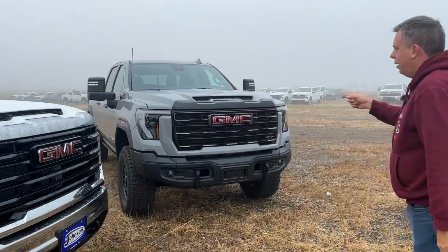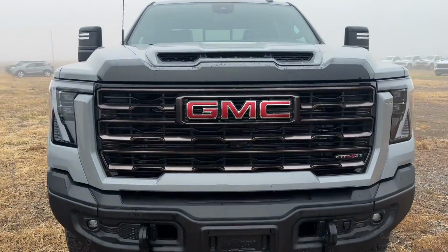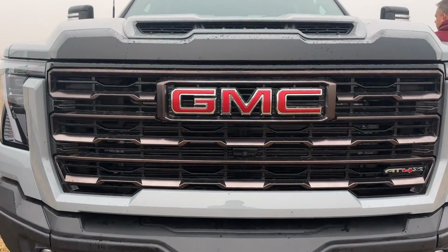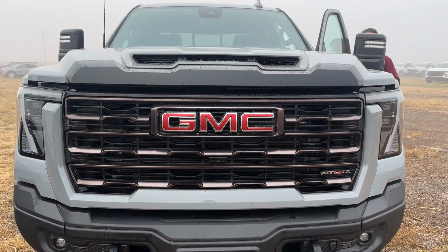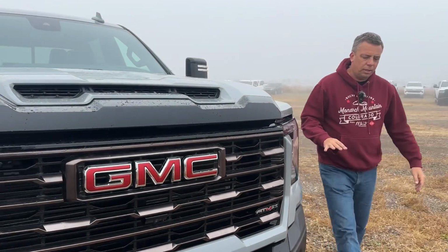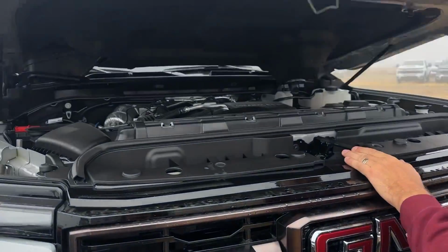Of course, this guy, and let me pop the hood because you'll see the difference of how the engine is positioned. This guy is a diesel. The diesel engine costs approximately $9,500, just a little bit less than that. So that's the difference in price.